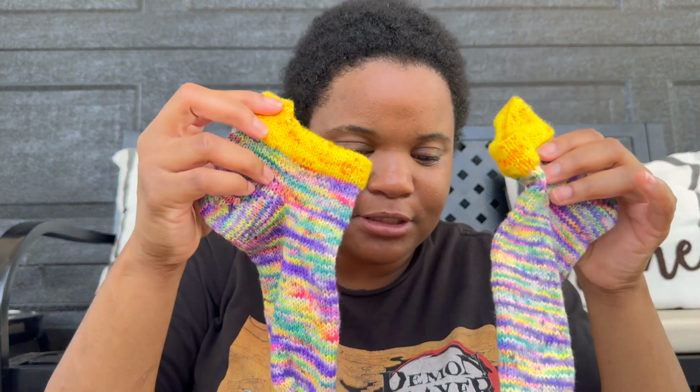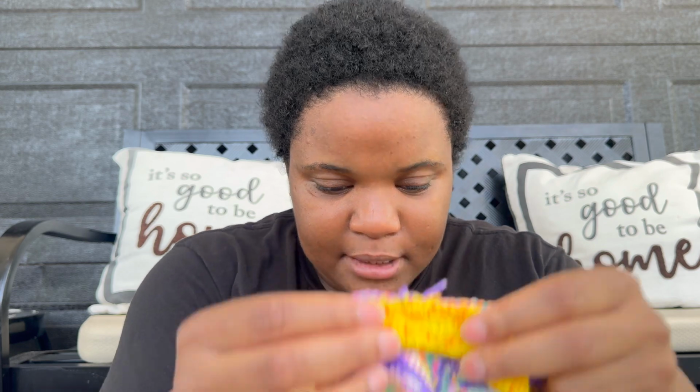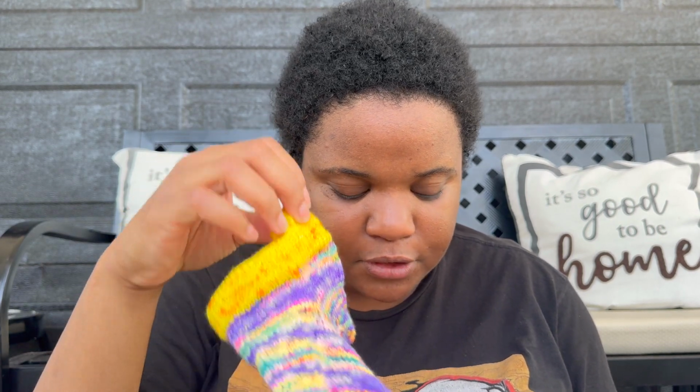But yeah, the shorty heel top socks. I also had issues with this part. You do a fold over cuff to get this nice cuff. But my insides look crazy because it's so hard on the small circumference to pick up the stitches. I guess I had a hard time. This is the first sock. This is the second sock.